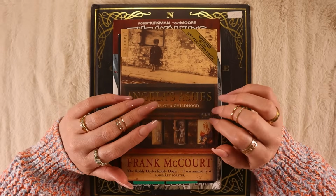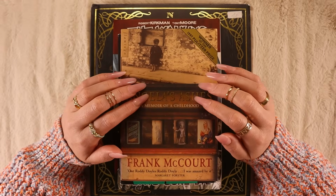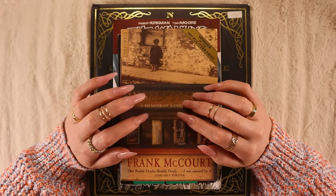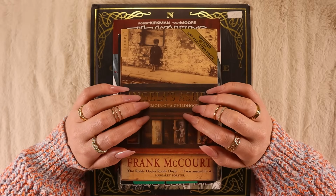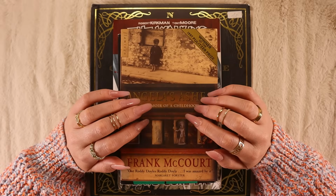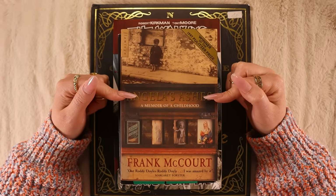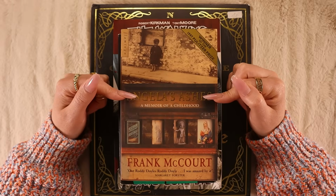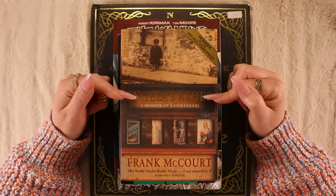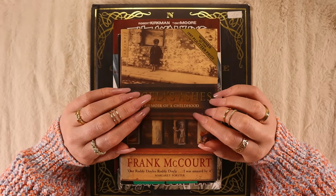And now we have Angela's Ashes, a memoir of a childhood. Frank McCourt. Roddy Doyle: "Roddy Doyle." "I was amazed by it," Margaret Forster. I know there's a film also, Angela's Ashes. I haven't seen the film, but I don't think it's a very happy story, but very interesting, very powerful.